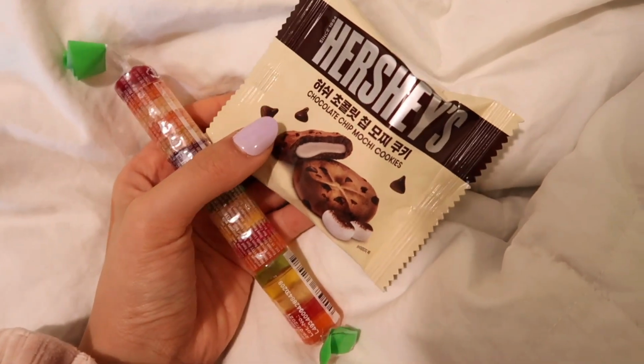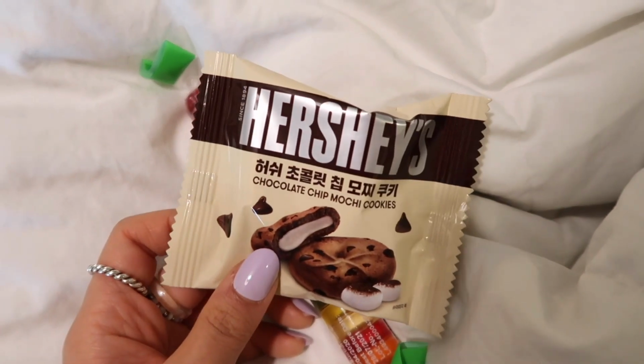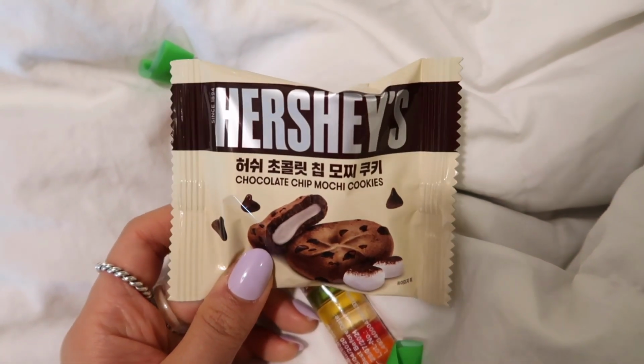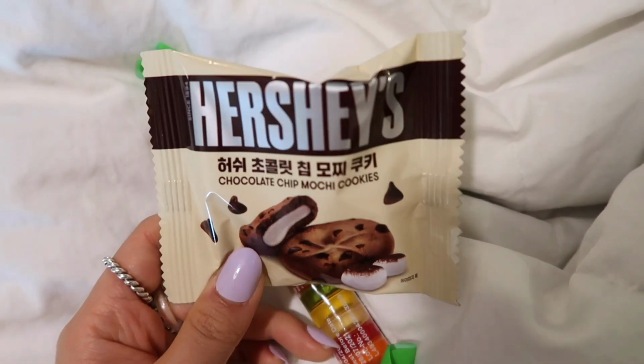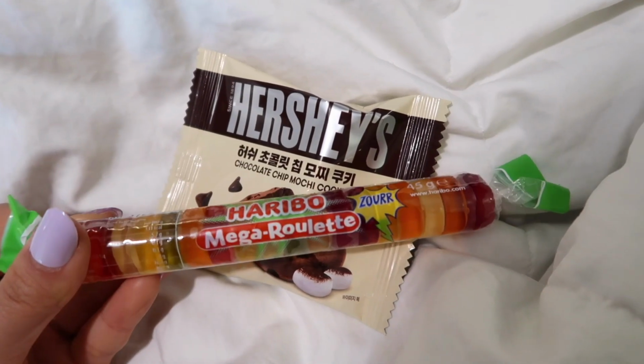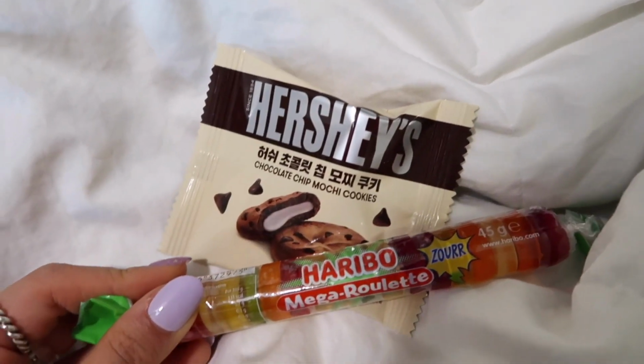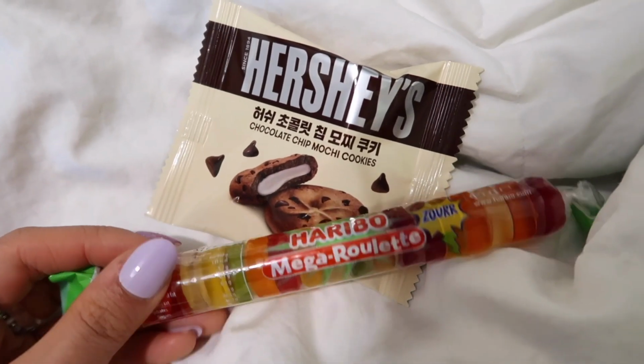I also wanted to quickly talk about these snacks. This is the Hershey chocolate chip mochi cookie, and it is so good. One of my coworkers gave me Haribo Mega Roulette, so I'm excited to eat these today. Thank you.